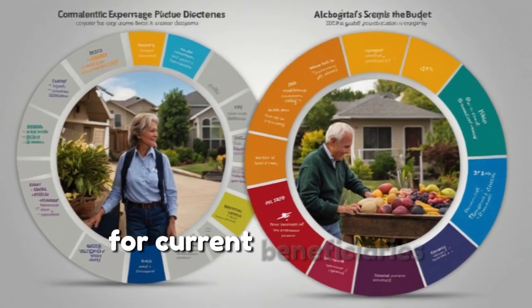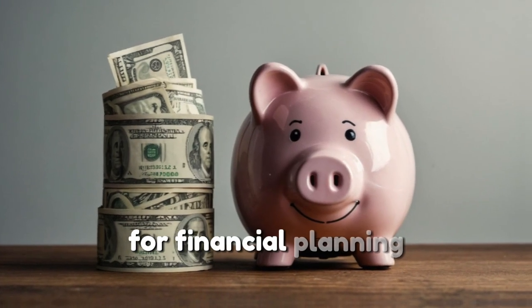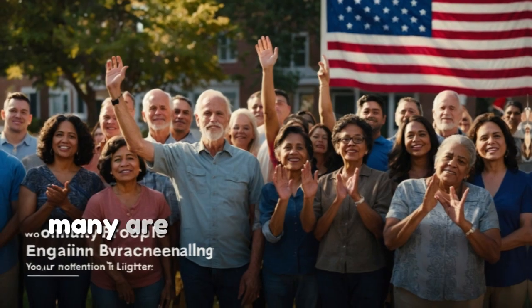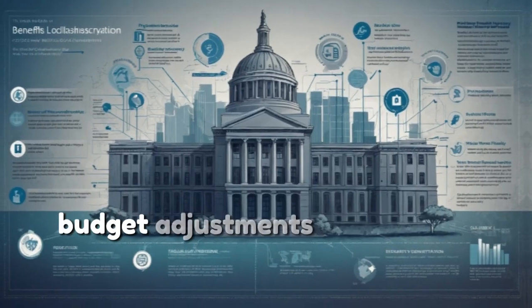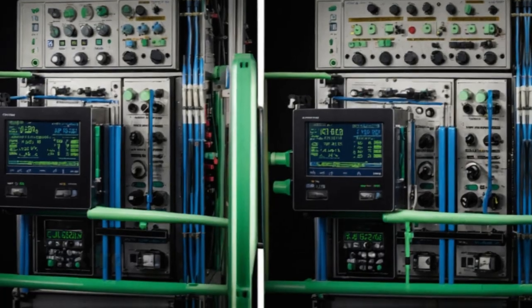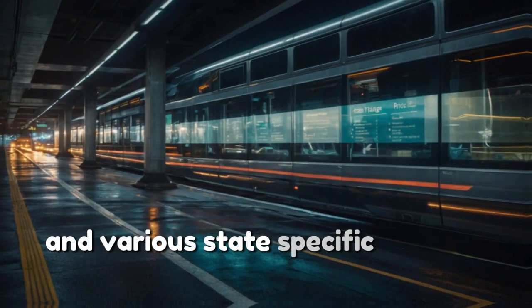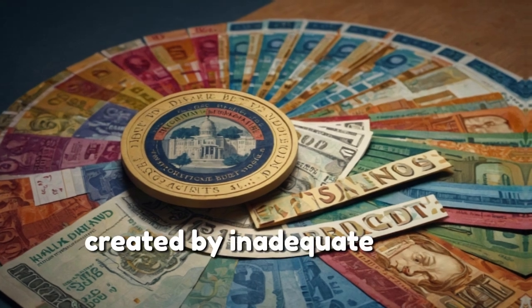For current beneficiaries, understanding this gap is crucial for financial planning. While waiting for potential systemic changes, many are exploring supplemental income sources, budget adjustments, and benefit optimization strategies. Programs like Medicare savings programs, extra help for prescription drugs, and various state-specific benefits can help bridge some of the gaps created by inadequate COLAs.